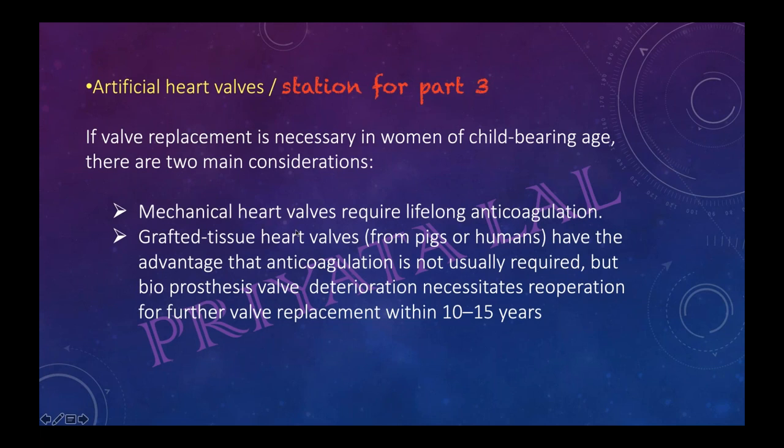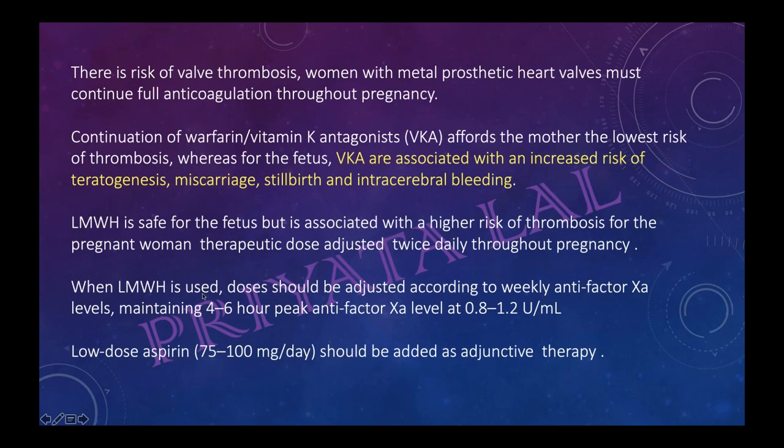Another type is the grafted tissue heart valve. These are either from humans or from pigs. They have the advantage that anticoagulation is not required. But because these are bio valves, the valve will deteriorate, so within 10 to 15 years further replacement would be required. This little information is required about the valves, but the main thing required is the applied knowledge part.